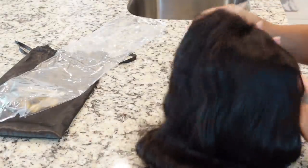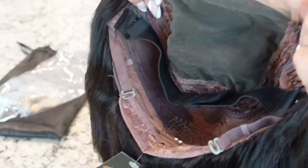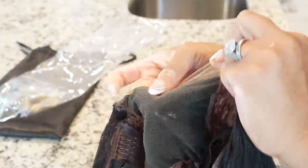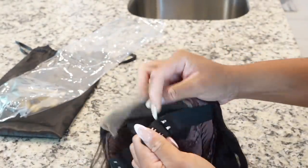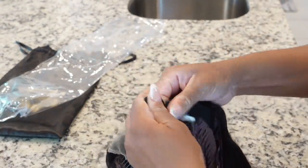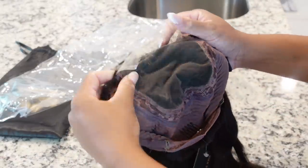So we will put this wig on. I'm definitely going to show you guys how I install it. Real simple. It's cute, but first we are gonna bleach the knots for this wig. Right, so this is how it looks. Let's open the band. We're gonna get into bleaching the knots, and then I might put some color in the hair.